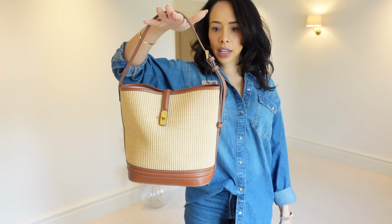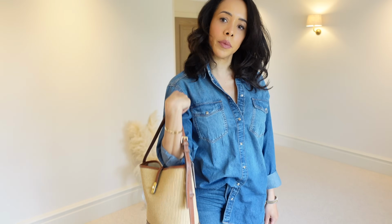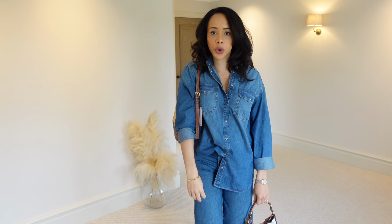So you could make this a little bit longer. You can see the buckle on the side, or you could make this a little bit shorter. But as it is, I think it's kind of perfect. I really like this. Let me know in the comments what your thought is.